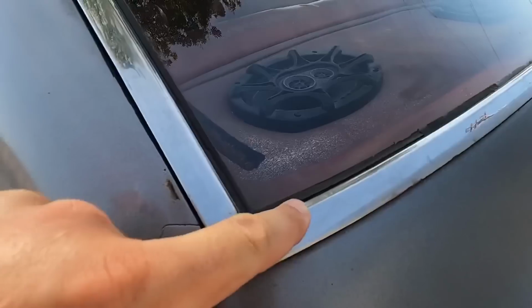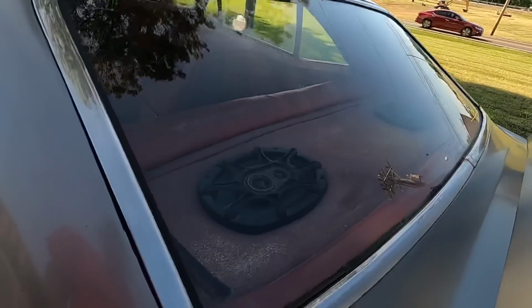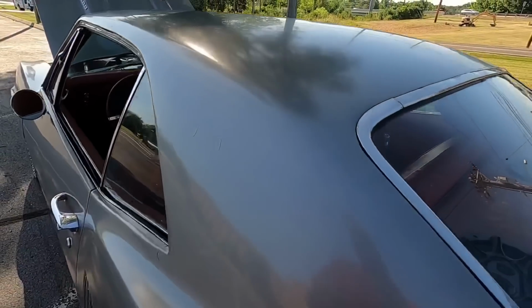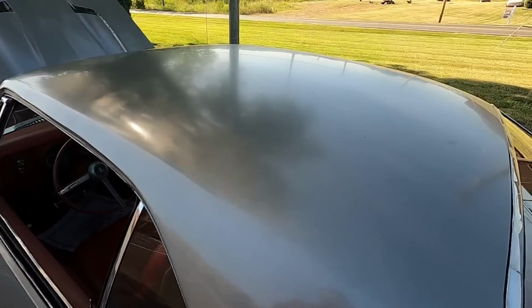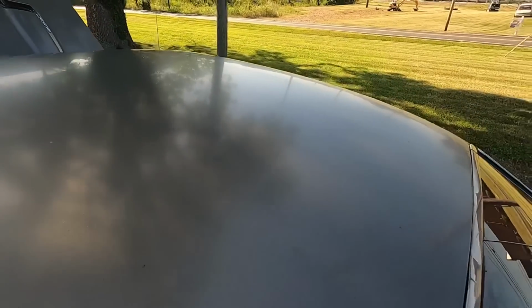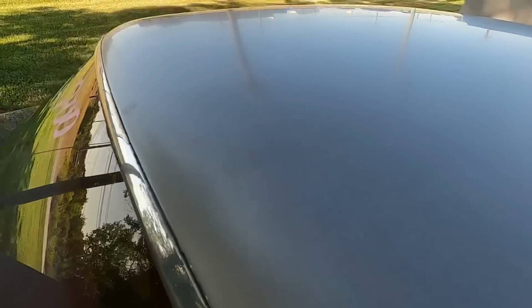Trim needs to be polished up a little bit. Looks like some silicone or something around the edge of that trim to help keep water out. You got some cracks up here on top. Get some stains up here on the roof. It's a little flat looking too, you can hear it. Used to be buffed and waxed.